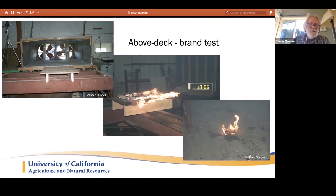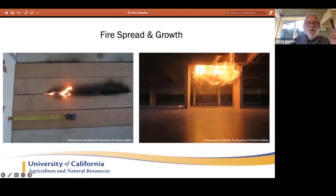It's probably just as well that this isn't used so much, because it doesn't really represent the way that embers threaten a deck. They land, as you noticed, and accumulate in the gaps between deck boards, not sitting on top of it in any way. So this is a standard test method that is on the books, but not too well used.